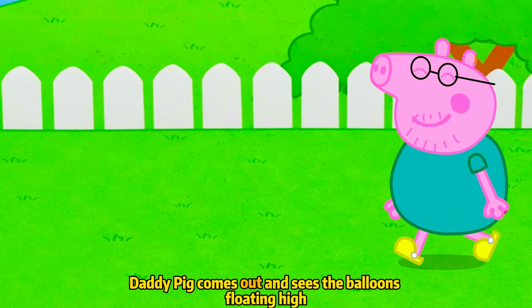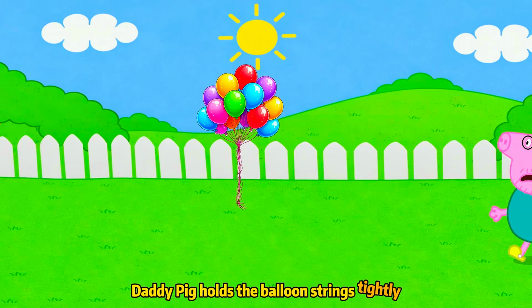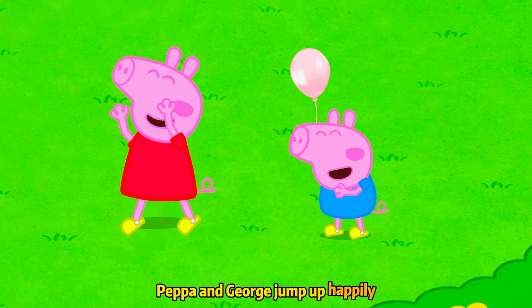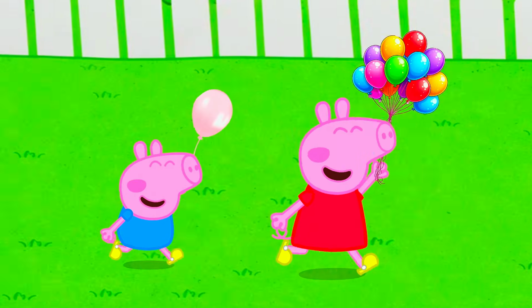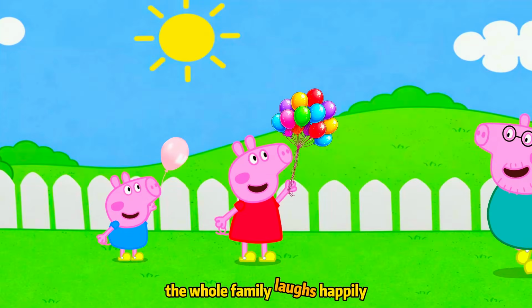Daddy Pig comes out and sees the balloons floating high. Daddy Pig holds the balloon strings tightly. Peppa and George jump up happily. Peppa and George play together with a bunch of colorful balloons. The whole family laughs happily.